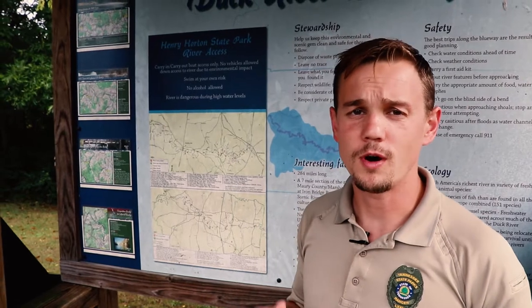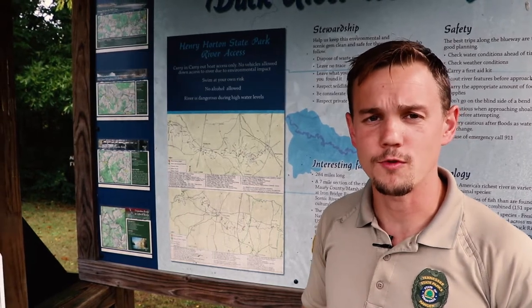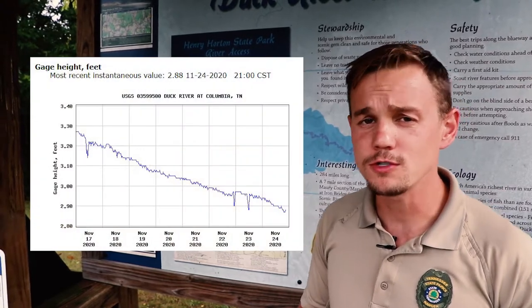So the most important part to me, the number one tip that we're going to go over today, is planning and preparation. A lot of that is researching before you go, checking weather patterns, knowing the water levels. All this can usually be found online, but you can also access the knowledge of locals, such as park rangers in the area, commercial outfitters if there's kayaking on that section. So definitely utilize those people, look them up, find them.